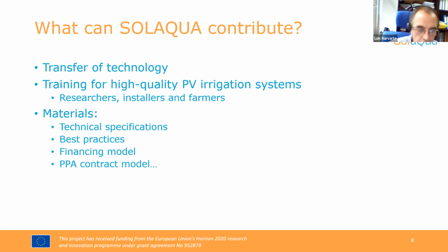We have also produced materials such as technical specifications, best practices in the installation, operation, and maintenance of this kind of systems. We can produce the financing model ready to be presented to national authorities or regional authorities. We have developed also the PPA contract model ready to be used in real projects and so on.